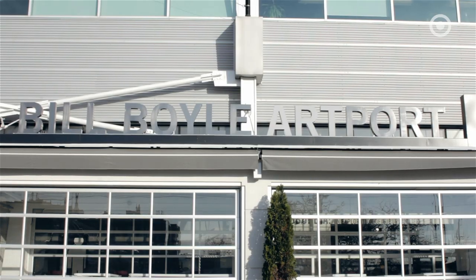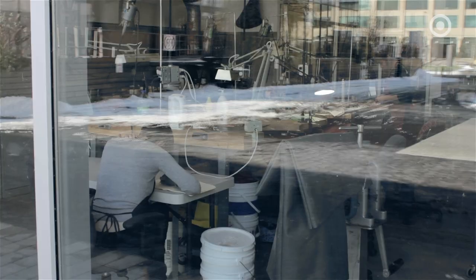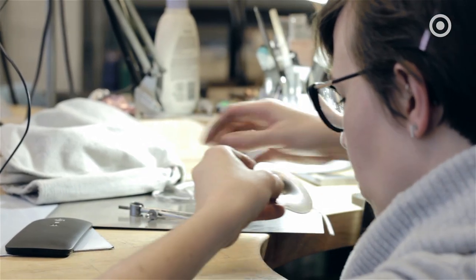One of the strengths of Craft and Design at Harbourfront Centre is where it's actually located in the Bilboil Art Court. It's a very open corridor, and the public has access to the day-to-day activities of what goes on in each of the studios. And that can elicit interesting questions or comments, and there's a sense of that barrier being broken, that they have this insight into what's going on.